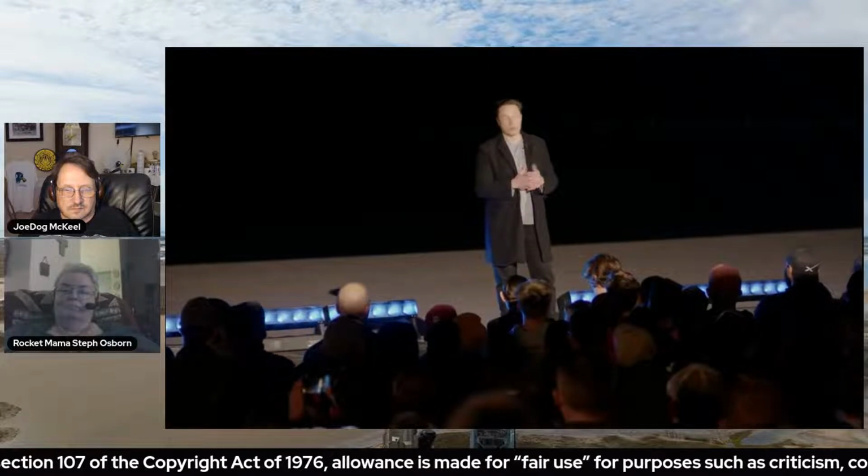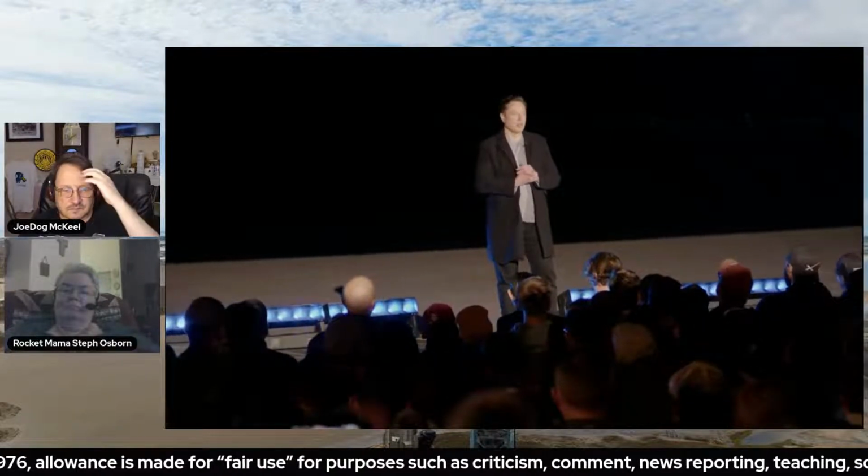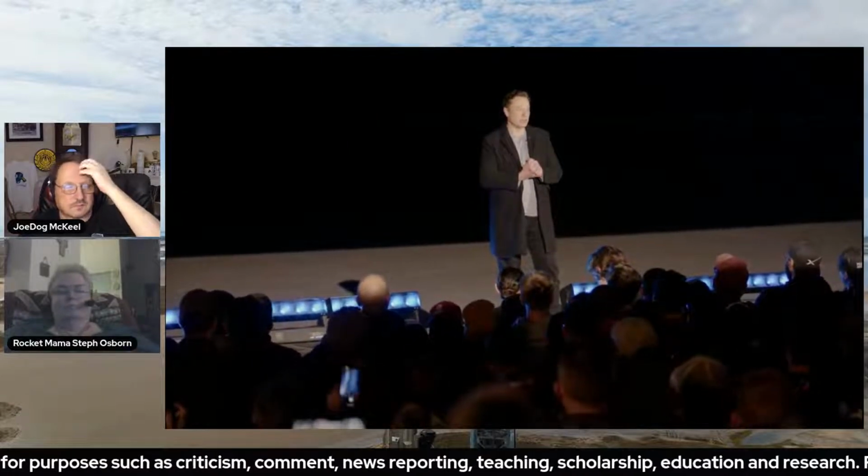We're making a lot of rockets, making a lot of engines. We're close to achieving a Raptor 2 every day production rate.